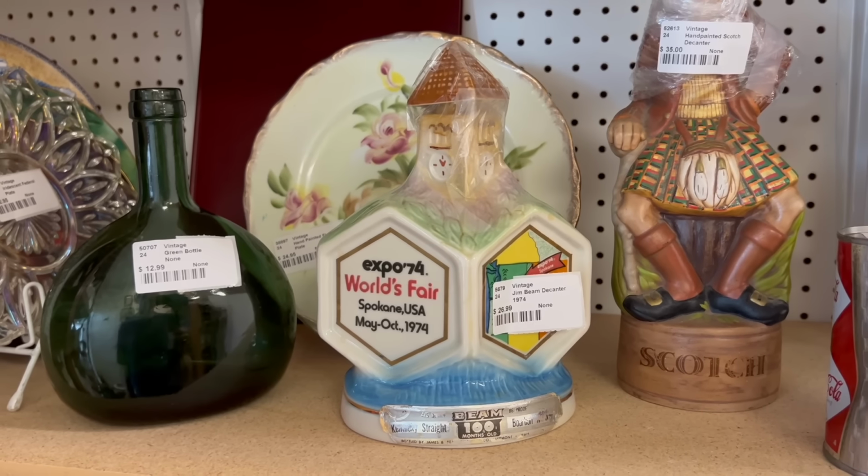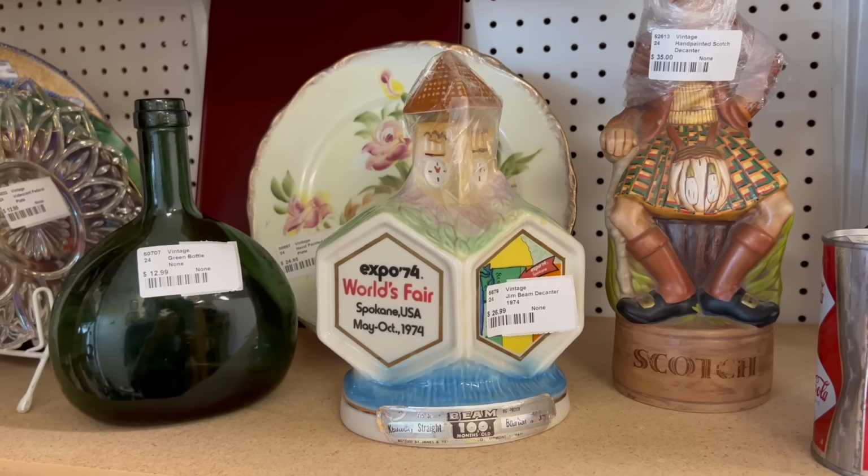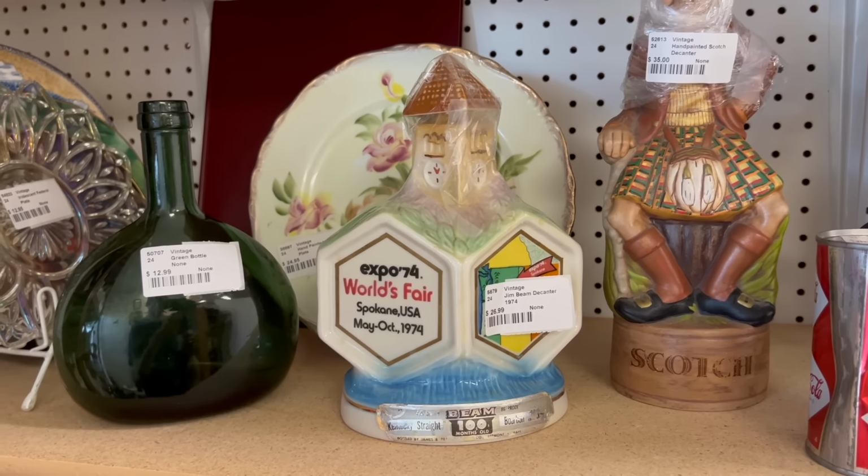Expo 74, it's the 50th anniversary. This would sell at the show in Spokane for that price, $27.